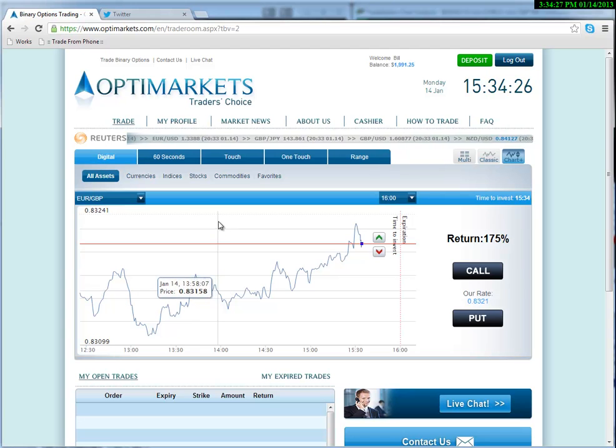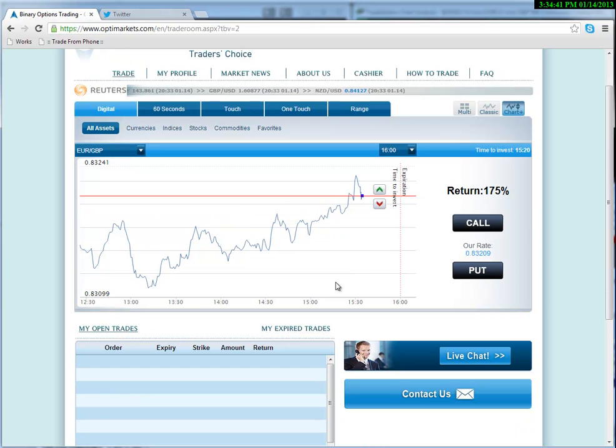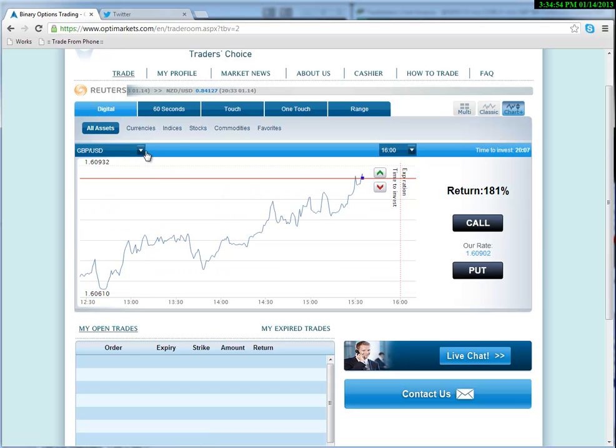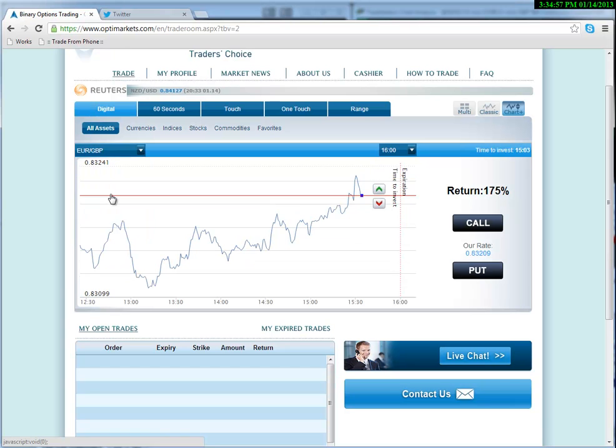I'm going to go with a continuation on the euro pound here as an example. But before I do, I just wanted to show you some more features before I take the trade. We're looking at taking a 1600 expiration in the pound, but you could easily do pound yen, pound dollar. You can toggle back and forth very easily between these markets. Also, you can see that we have approximately 20 to 25 minutes to close on this trade. Time to invest, 14 minutes and 47 seconds counting down.